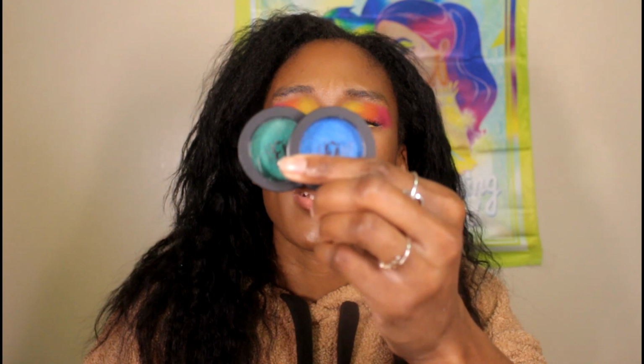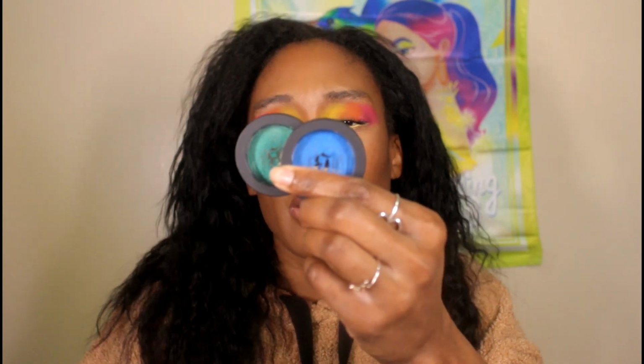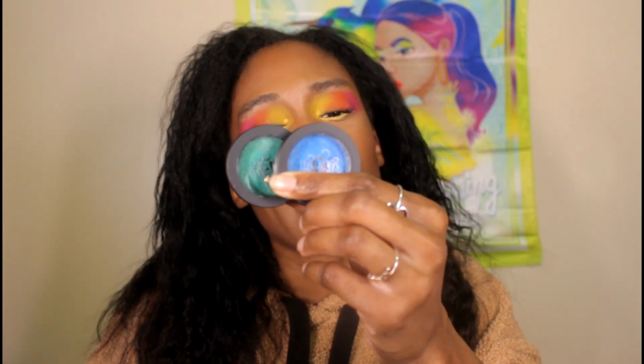Next I have these KVD Beauty eyeshadows. What are these called? The Metal Crush eyeshadows in shade Iggy and Paranoid. So Paranoid is the blue one and Iggy is the green one. Although I do really like these, I actually took one out. I think it's called Thrash that I really like the best and put in an individual pot.